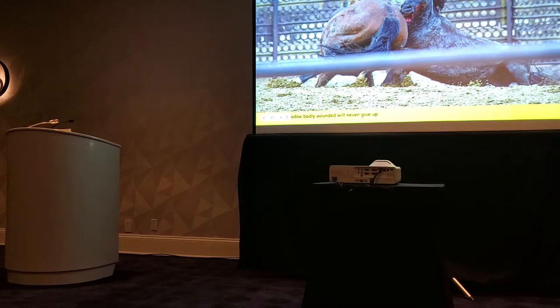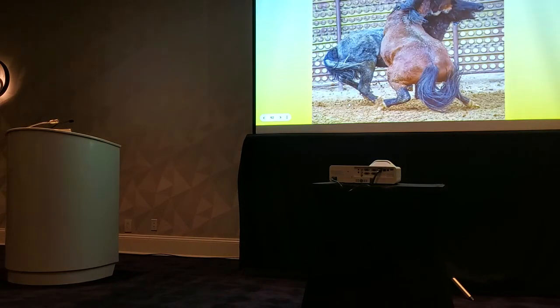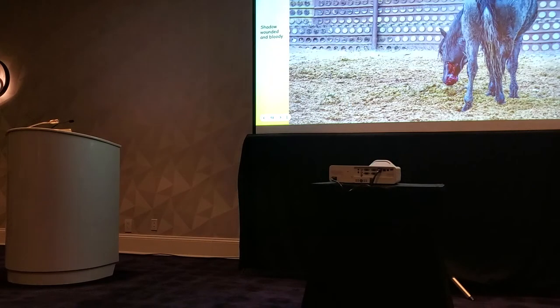And here's where they both go down. You can see Shadow's been badly wounded here. He's got a big gape out of his jaw. Big gaping wound. But he's never going to give up. Those are his mares. And there you can see the wound.